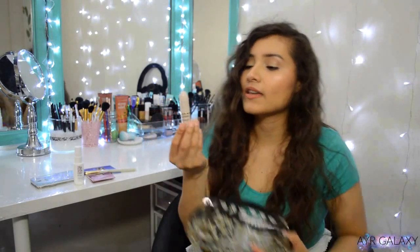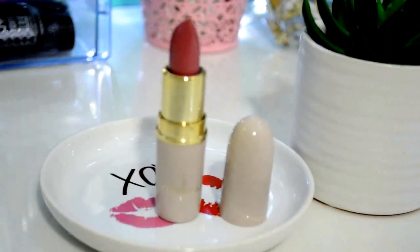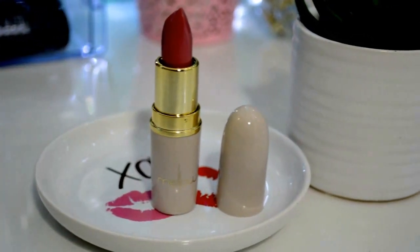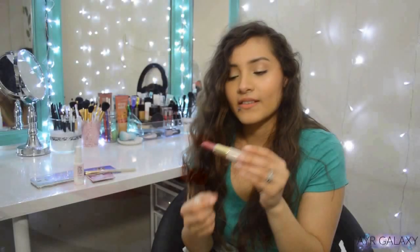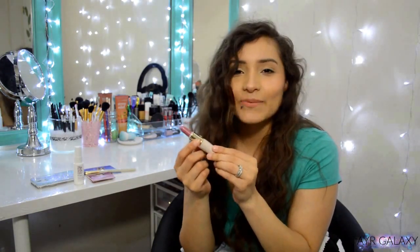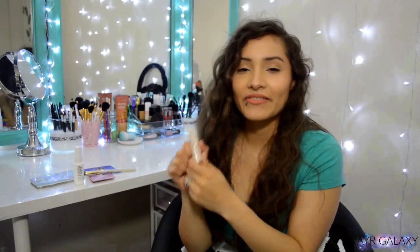Next item is this lipstick. It's the Mellow Cosmetics Matte Lipstick. I got this in the shade Nude. It's paraben-free and cruelty-free, so that is amazing. The packaging looks so adorable. This is so amazing. I would love to just carry this in my bag, and if I end up liking the color, I will probably be using it a lot during the summer. Thank you, Ipsy. This lipstick looks awesome. I'm definitely excited to use it. I love lipsticks, more specifically matte lipsticks, so I hope this shade suits me.